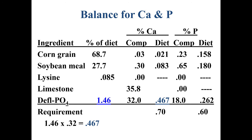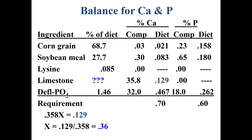So now that our phosphorus is balanced, the last step is to balance for our calcium. So when we added the defluorinated phosphate into the diet, this gave us another 0.467% calcium into the diet. So that 0.467 plus the calcium that's coming from the soybean meal and the corn grain now leaves us only 0.129% short of meeting the requirement for calcium for these growing pigs. So we're going to use limestone to balance for the calcium.